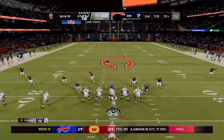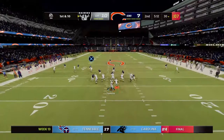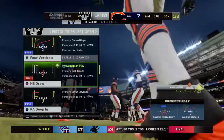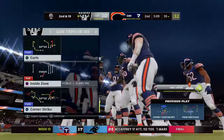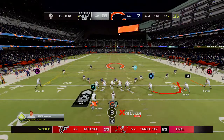So 1st and 10 now from the 30. Looking to throw. Hankins. And his throw's going to be incomplete. A lot of times it's that first read that you have. Maybe you get it in pre-snap and he locked in on his target, but he was covered quite well, and that one's incomplete. 2nd and 10.